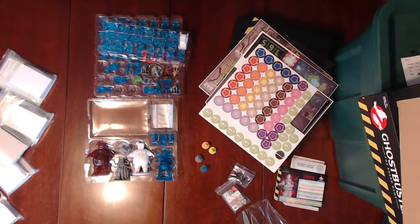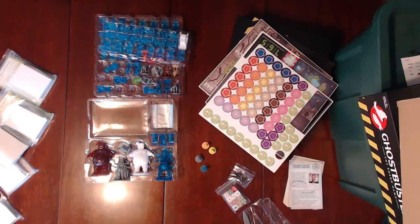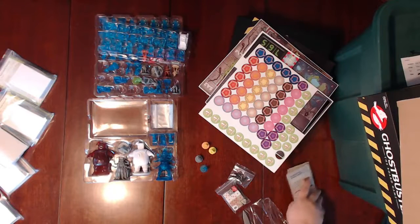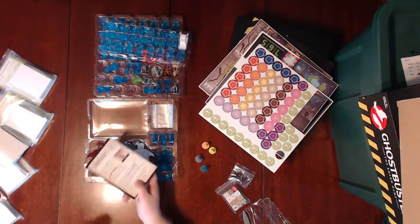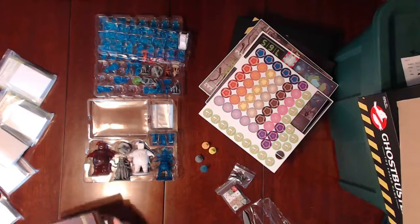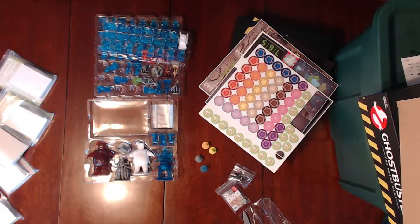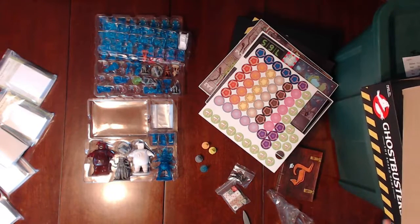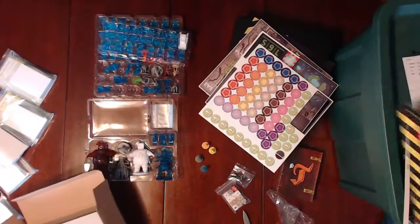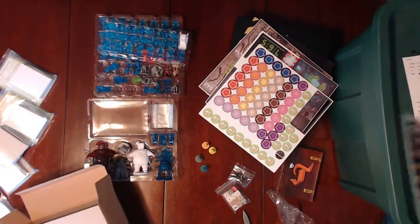So you get a ton of cards, and the cards are pretty nice quality. I have nothing to complain about with the cards. And it looks like the Tobin Spirit Guide will be big enough to handle all of the other stuff. Because I also got a list here because I want to be sure they sent everything.